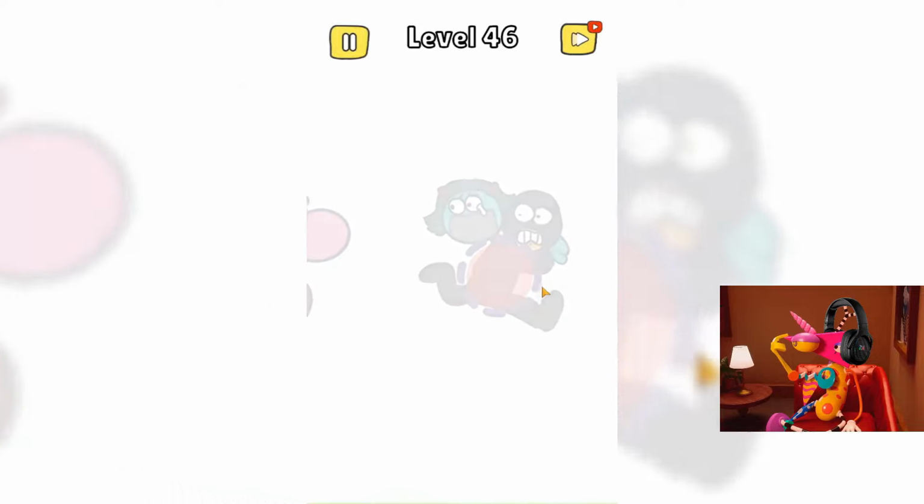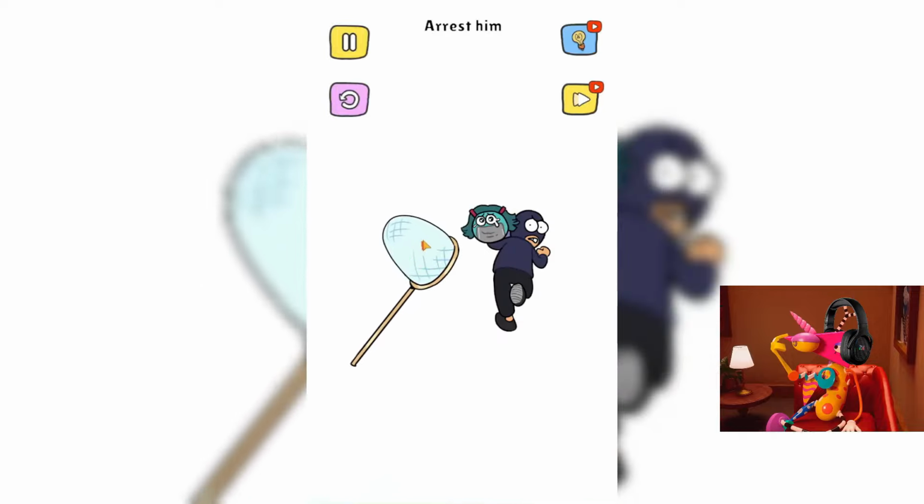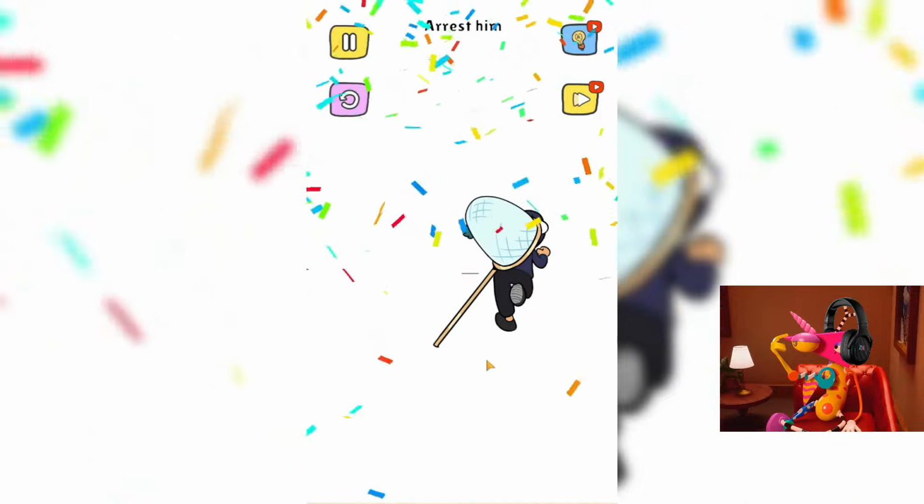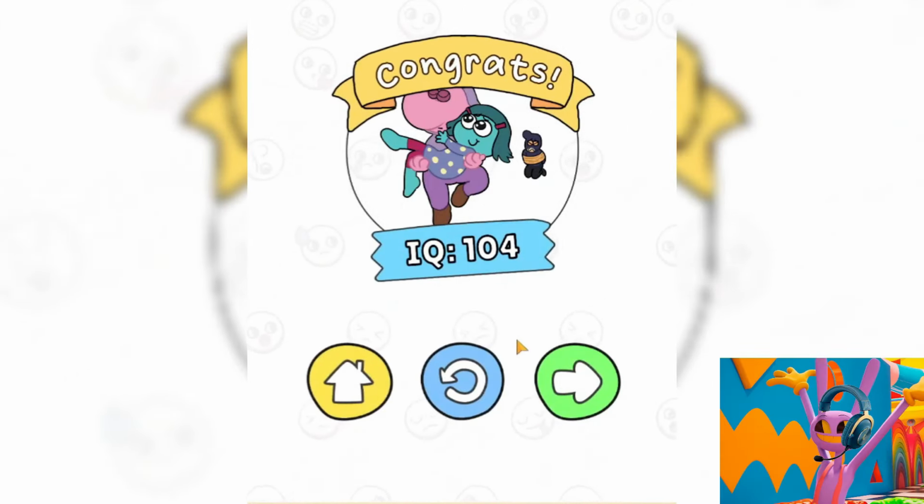Oh my God, just look! This criminal decided to steal emotion. But it looks like we can help her escape with this net. Just look! Now she's saved! We did a great job of saving this emotion.